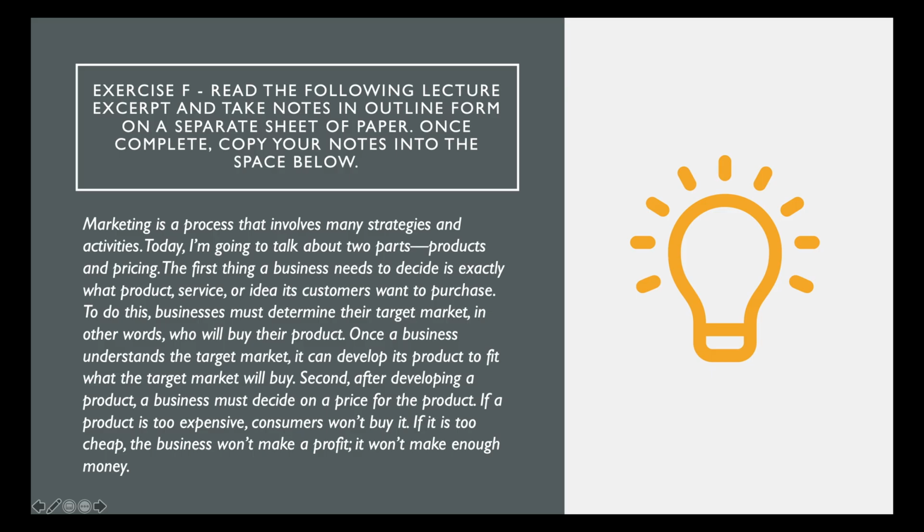For exercise F, read the following lecture excerpt and take notes in outline form on a separate sheet of paper. Once complete, copy your notes into the space that is provided on your worksheet. In other words, pretend this is a sample lecture. How would you organize your notes based on this sample? Pause this video now and complete the exercise. Once you're done, move on to the next slide.